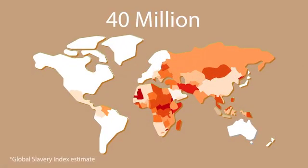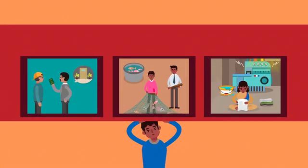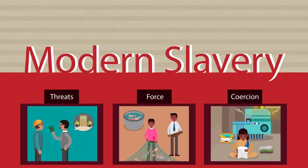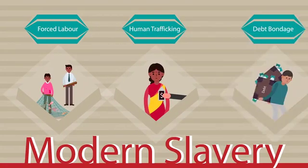Over 40 million people work in conditions that look like slavery. They get paid nothing or nearly nothing, and they can't quit or escape abuse because of threats, force, or coercion. That's modern slavery. It takes forms like forced labour, human trafficking, and debt bondage.